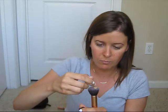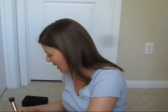Okay, right now, BB moisturizer with my Estee Lauder Double Wear foundation. I mix the two. Oh my God, I'm shaking. Who knew I was going to shake? Oh my God, that's way too much. Okay. Oh my God, it's not sealing up.